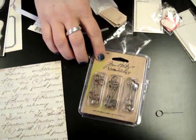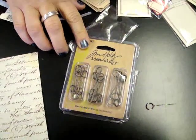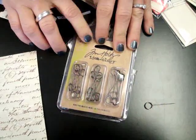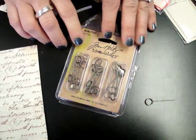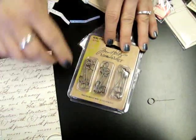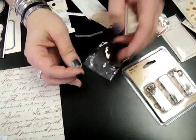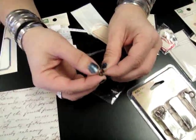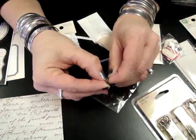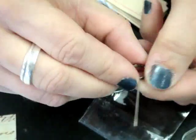Tim Holtz has a lot of products out there. Almost all of them are vintage-inspired and artsy. And I would suggest that you look at all of them. He has some really great metals and non-metals. These ones are called memo pins. They actually are like a stick pin. So they're pointy at the end, and then they are like a paper clip at the top, and they have two little clasps, I guess, and you can stick your things inside there and then pin it to your layout.